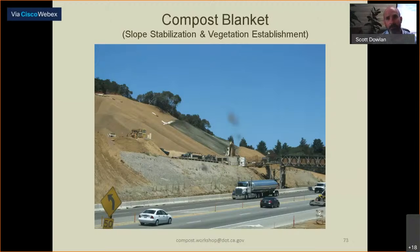And so essentially what compost is doing is it's serving as an initial mechanical erosion control measure to prevent raindrop erosion. And this is essentially due to its high water holding capacity and its protective cover. And then it really allows the slow movement of water to then percolate into the ground. And then once the slopes are stabilized, the organic matter and the nutrients help to build the healthy soils that support the establishment of vegetation. And then that vegetation really becomes the long-term erosion control. Next.